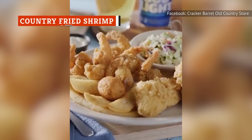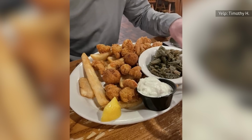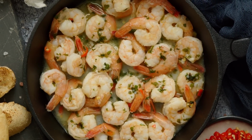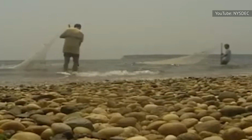Those looking for shrimp at Cracker Barrel will only find the fried type. Their country fried shrimp are buttermilk breaded like fried chicken and come with hush puppies. While already available around different parts of North America, shrimp became more popular after 1735, when fishermen started using beach seine nets in the bayous of Louisiana.